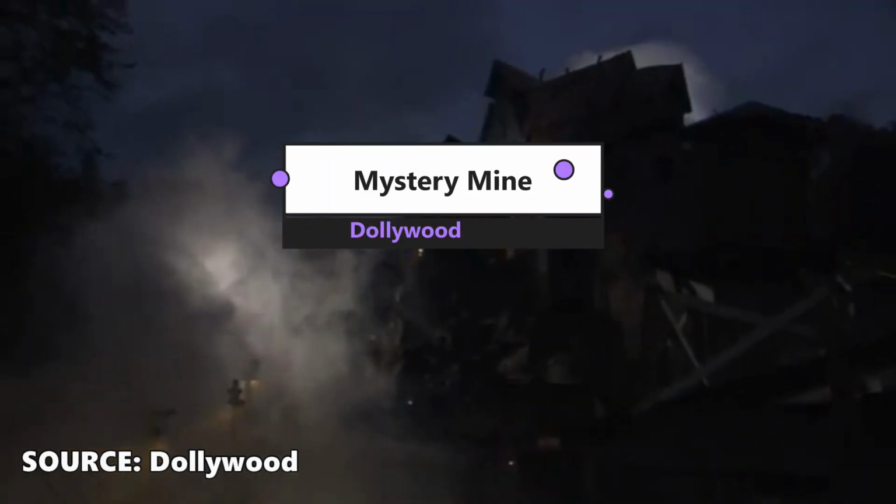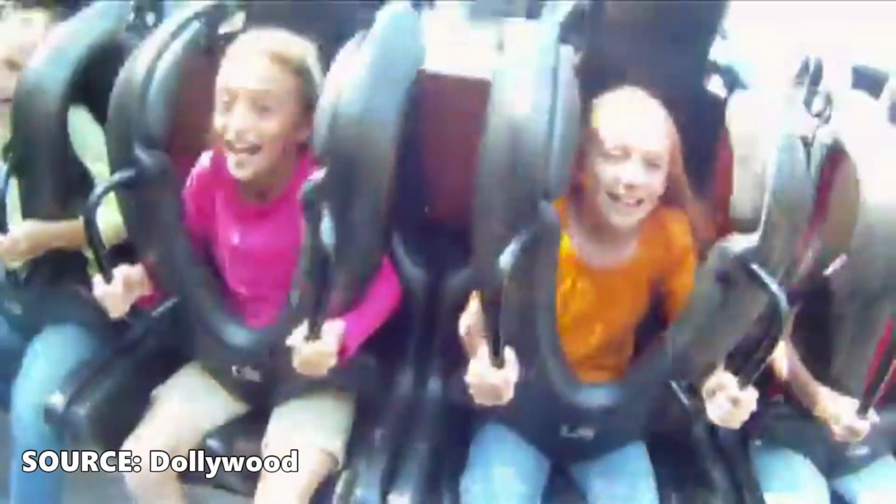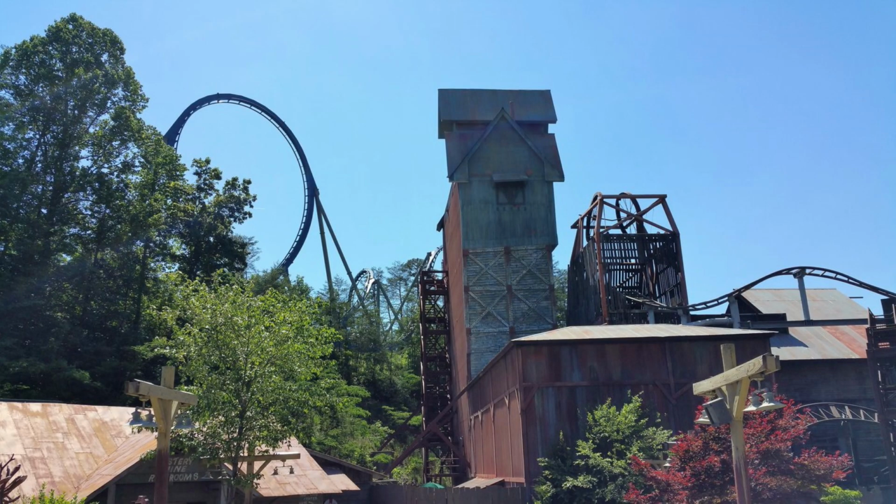Mystery Mine at Dollywood. Opened in 2007, probably the most criminally underrated coaster on today's list. Mystery Mine, built by Gerstlauer, combines the best of a dark ride with their successful Eurofighter coaster to make one fantastic roller coaster. The theming is top-notch, ranking it up there amongst the best of the best, outside of a Disney Universal bubble. The biggest complaint against the ride is its pacing. The coaster features very few moments of high speeds and thrills, but focuses more on the theming and building suspense.